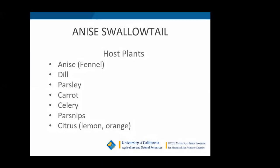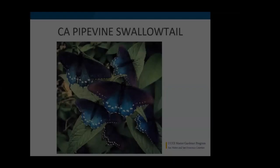Not surprisingly, the host plant for anise swallowtails is anise, which is fennel, and also other plants of that same family, the fennel anise family, like dill, parsley, carrots, celery, parsnips, and surprisingly, citrus trees like lemons and oranges. So for this reason, you should be very careful about spraying these vegetable plants and also lemon and orange trees, because they are host plants for swallowtails. Luckily, anise in our area grows very well in unused spaces. You'll see them along the sides of roads, even the freeway, a lot of anise plants growing, and those are all good host plants for swallowtails.